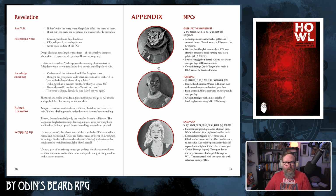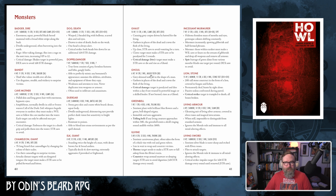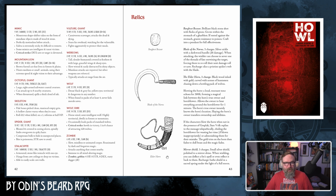Right, so we've got the NPCs, we've got the monsters. These are all monsters that I've converted over or used existing Cairn monsters. So these are all statted up for Cairn. And then some relics that are essentially magic items. So these two pieces are new art that I've done just for Howl that weren't in the Howling Caverns.